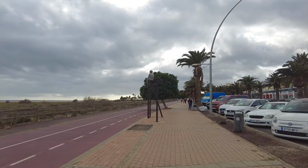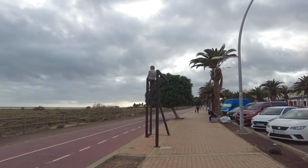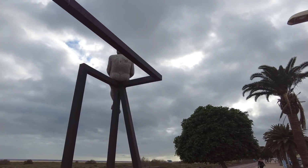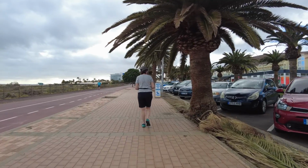What on earth is this sculpture about? All I can see is someone's backside sitting on an iron frame. Yeah, doesn't look very comfortable.